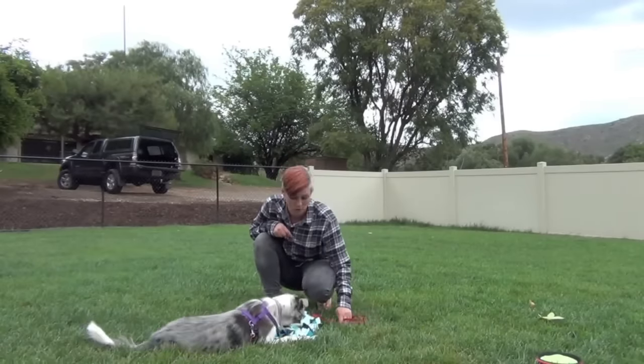Once your puppy is reliably responding to the pointing gesture, you can add your verbal cue. So you can say, go in your crate, or go to bed, or whatever it is, just before you then point at the crate. Are you ready? So I'm going to say, go in your crate, and then I'm going to point, click, and reinforce. Step 4, add a verbal cue.